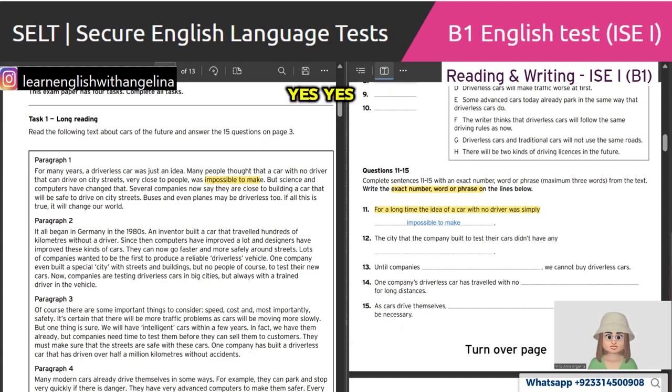Test, ma'am. Test. Yes. And I will show you where the answer is. The answer is mentioned here. But companies need time to test before selling to the customers. Selling to the customers means somebody could purchase it. Before that, it needs testing. You understand? Until companies test, we cannot buy driverless cars. Selling and buying, they're opposite terms, but do you understand?